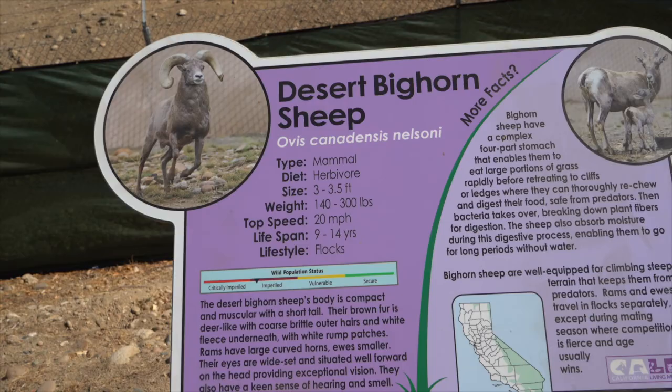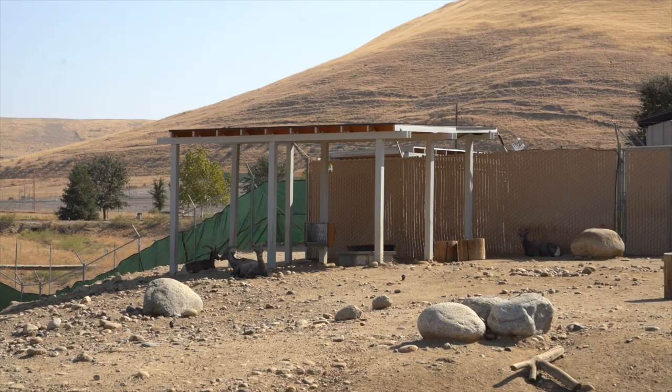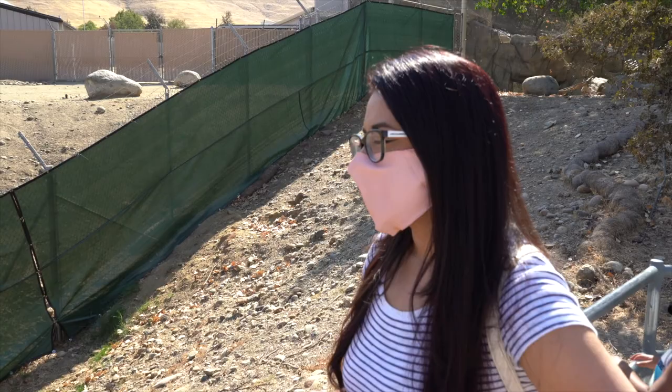He's like, standing by the fence looking through. All right, let's see. The bighorn sheep. They're herbivores. Their top speed is 20 miles per hour, so they can't outrun a mountain lion. And they live for 9 to 14 years.